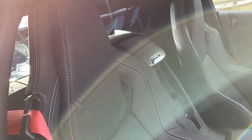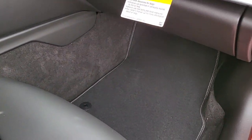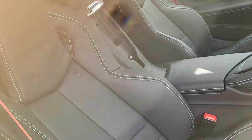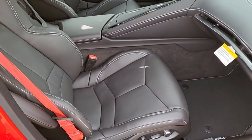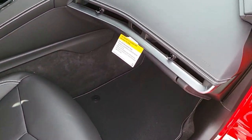In the 2LT, you get the GT1 seats. He ordered it though with the red seat belts. Nice little touch here. But you can opt for the GT2 seats or the competition seat. These ones are the ones that come standard with the 2LT and 1LT package. And they are as comfortable as the GT2 seats. The only thing that changed, on the GT2 seat, we have an opening here for carbon fiber inserts and stuff.